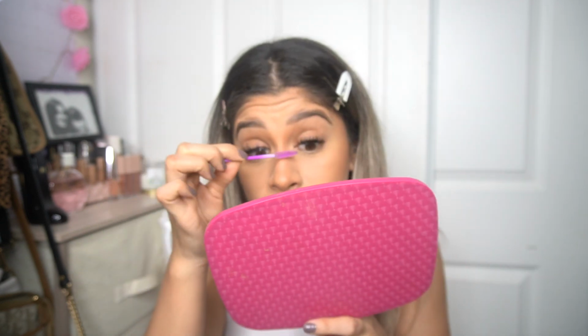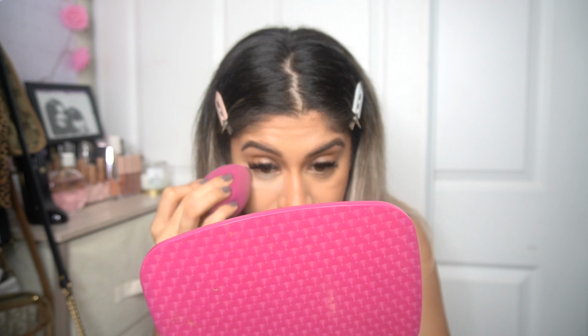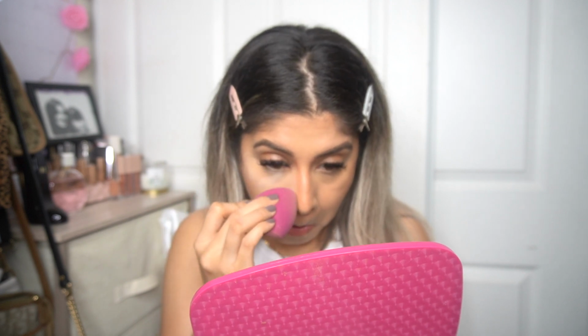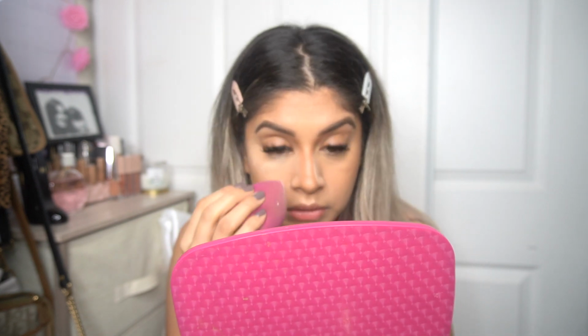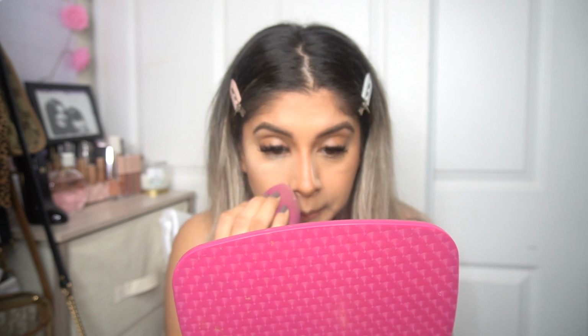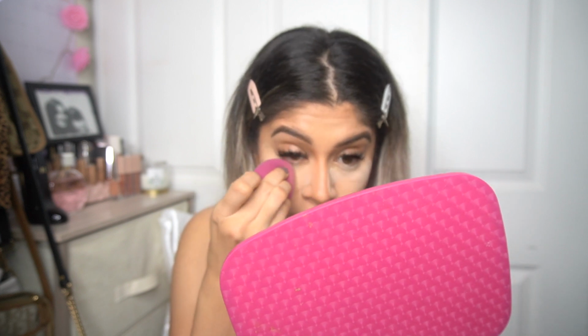Just feel like I need to brush out a lash here. I moved it. And then I'm just taking my sponge and I'm going to tap the excess off. And then I'm lightly pressing it to my skin. I guess you can call this a little light bake, more on the nose. My nose does get a little more oily throughout the day. My under eyes not so much. So that's why I'm really trying to press it into the skin.